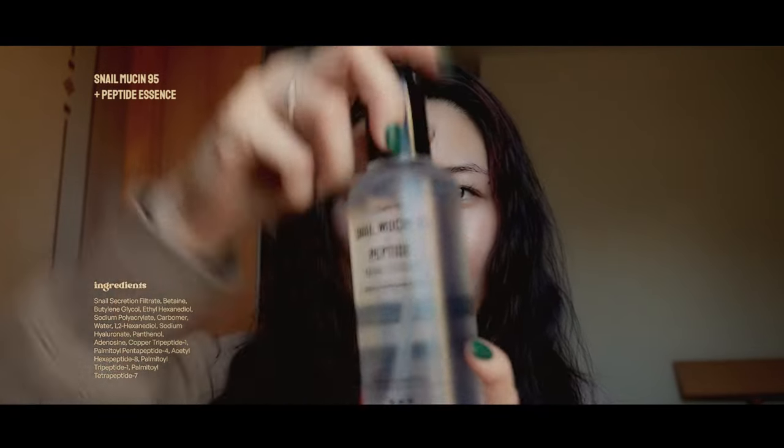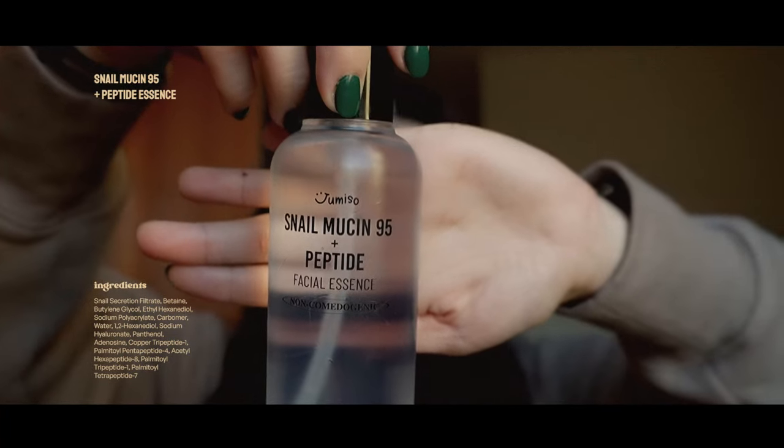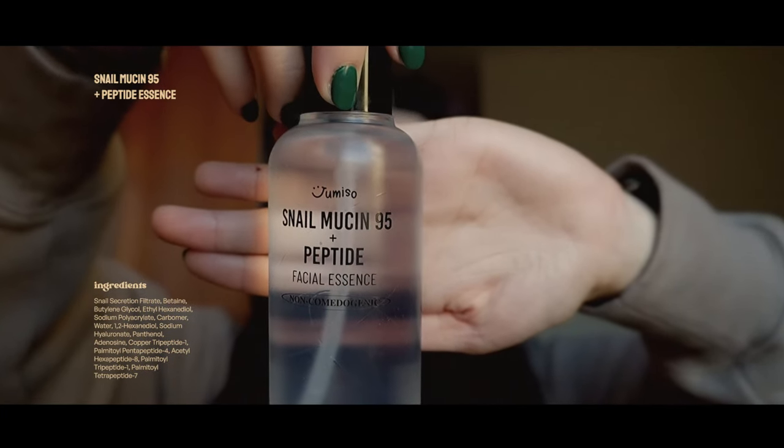Next, we have the Snail Mucin 95 Plus Peptide Essence. I love Snail Mucin products just because of how smooth it feels on my face. This Snail Mucin is no different. In fact, I feel like it's even lighter on my face than what I'm currently using.